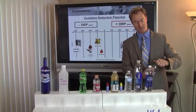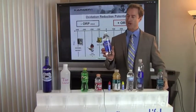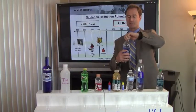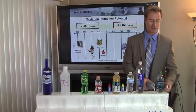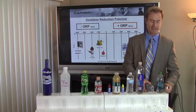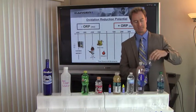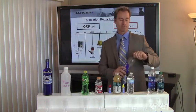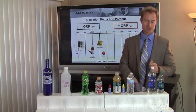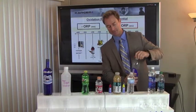Now, right next to that, and by the way, this is made by Coca Cola. This is made by Pepsi. This is Aquafina. This is actually pulled from the Detroit River, and they run it through a filter and sell it to you. Again, it's banned in Europe. This is Smart Water. This is like a reverse osmosis water. Right next to that, we have some Niagara.